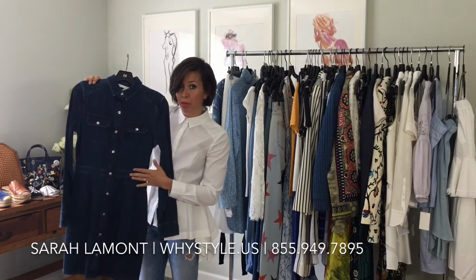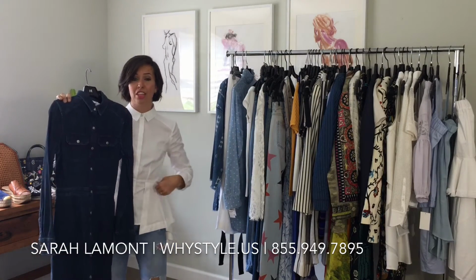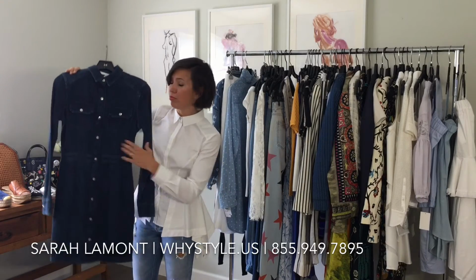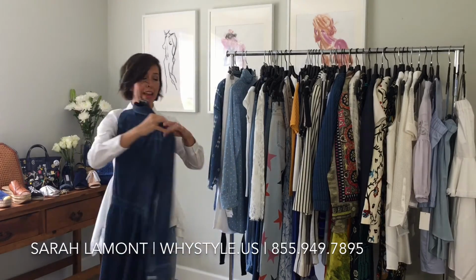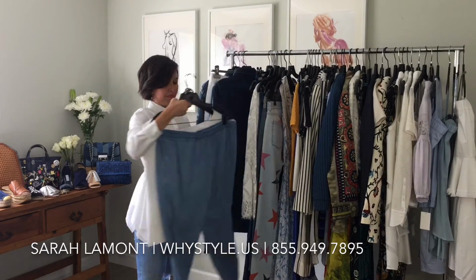This one's already built in with an exaggerated waistline. This jacket had the belt tie so that you always have your leg line high. Really, really important with something heavy, like head to toe, that you're able to do that.